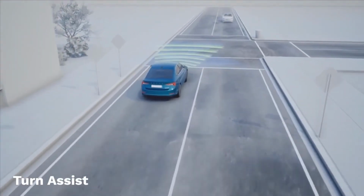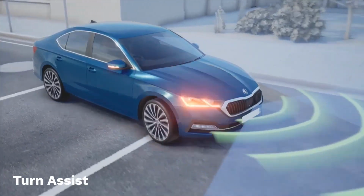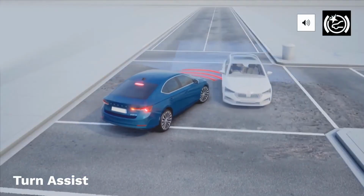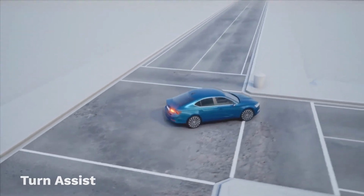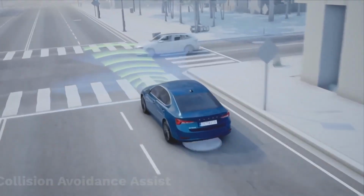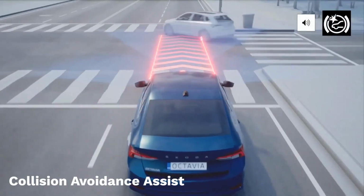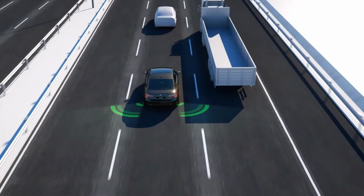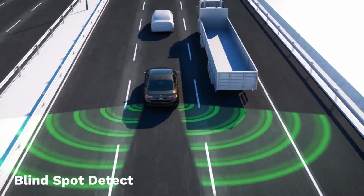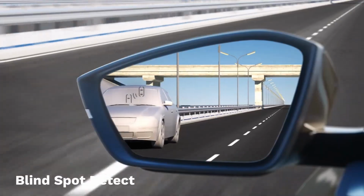When turning right across the opposite carriageway, like when you're turning into a side road or entrance, turn assist uses radar to check the lane you're merging into. It's triggered when you indicate before changing lanes. We'll get this option on Octavia later this year. Collision avoidance assist also uses the car's radar system to calculate the best direction to take to drive around an obstacle in the road. The blind spot detect works just as we've seen on other Skoda models, like Scala and Superb, as well as across our SUV range.